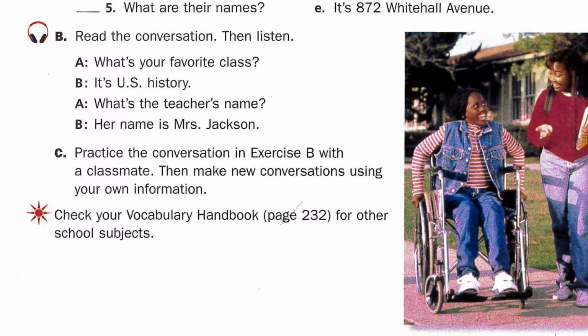Okay, we'll practice this together. What's your favorite class? It's U.S. History. What's the teacher's name? Her name is Mrs. Jackson. Again. What's your favorite class? It's U.S. History. What's the teacher's name? Her name is Mrs. Jackson.